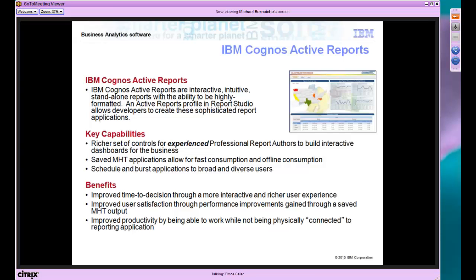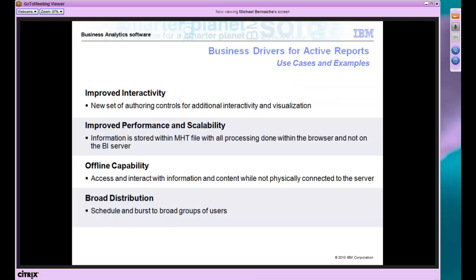So some of the business drivers for Active Reports. There is improved interactivity, so a new set of authoring controls for additional interactivity and visualization. There is improved performance and scalability, if the information is stored within the MHT file, with all the processing done within the browser and not on the BI server. As we mentioned, there's offline capability, and you can burst to a broad group of users.